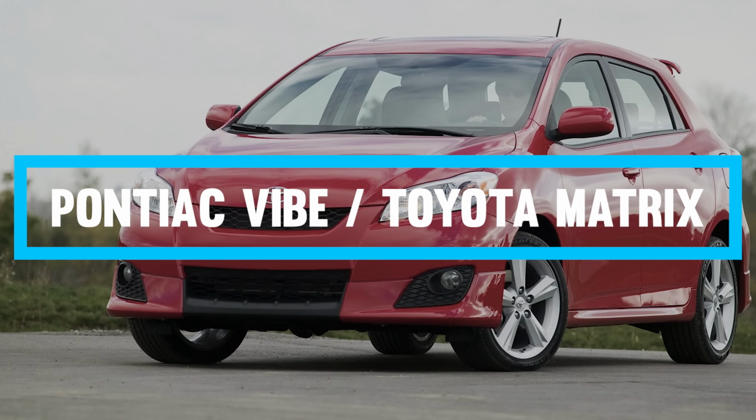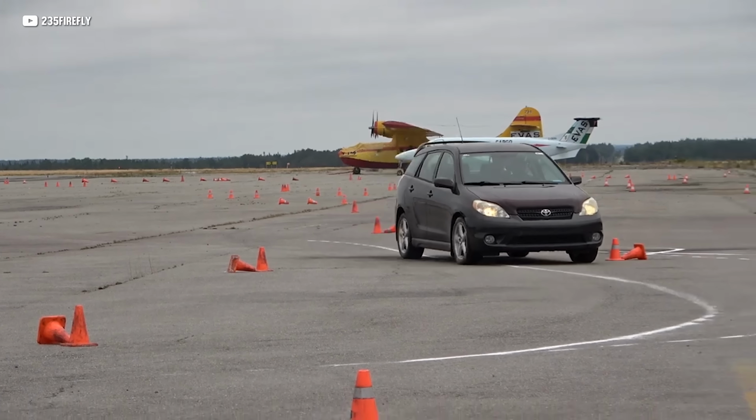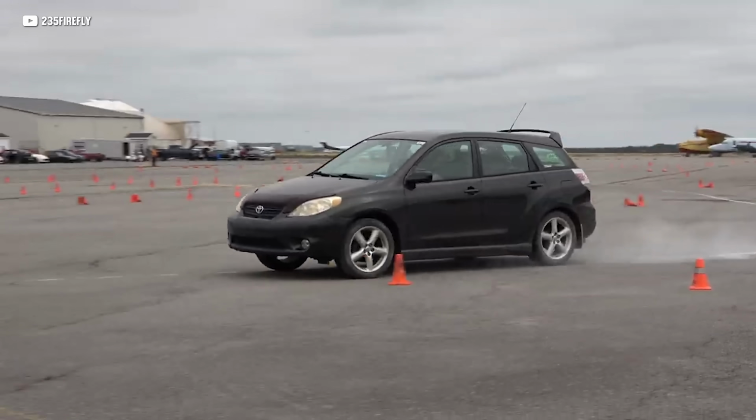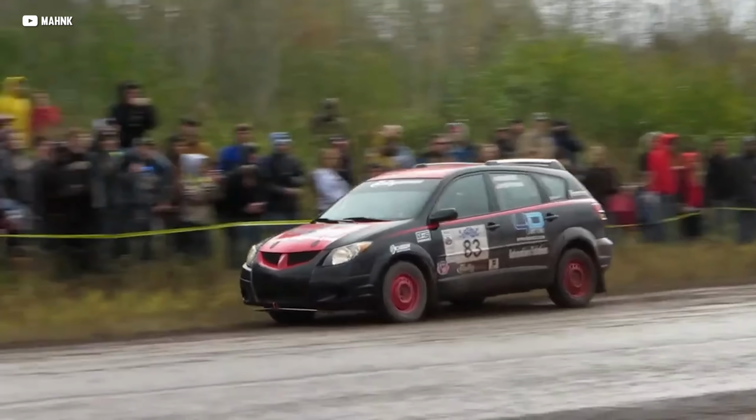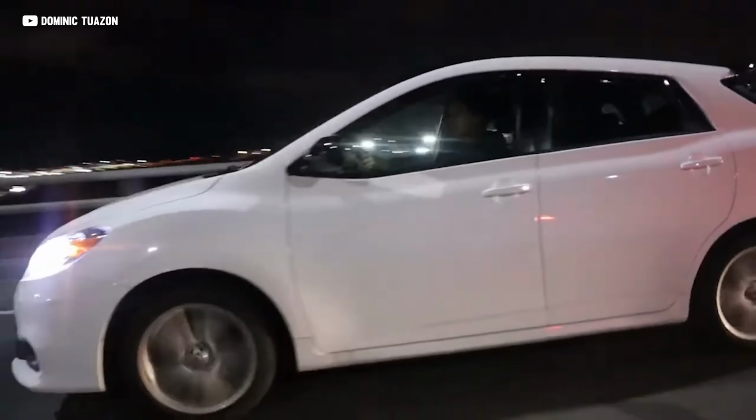Pontiac Vibe, Toyota Matrix. Long before we had the GR Hot Hatch, there was the Corolla-based Matrix hatchback and the cross-badged Pontiac Vibe. Offered from 2002 to 2013, or just 2009 for the Vibe, the Matrix Vibe is a slightly more sporty-looking Corolla, with a way cooler name and a more practical hatchback.